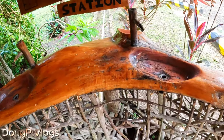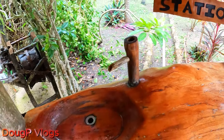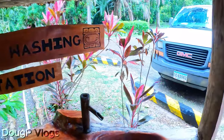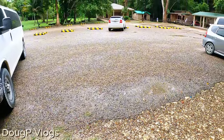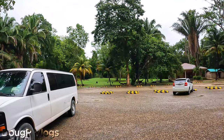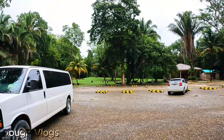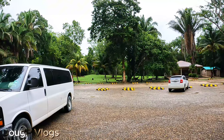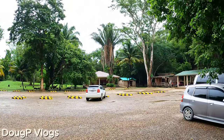I love this. I think if I ever build a house, I'm gonna get a chunk of wood, a piece of log, and carve something. Wow. Even got soap. Look at those trees. Listen to the thunder. Can you hear it?